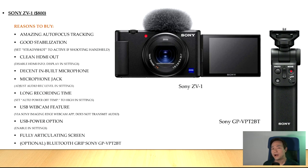I even tried powering it with a super long micro USB cable that I bought really cheap, meant for security cameras. And I just used a normal phone charger, and it worked perfectly fine. So that's good news there.